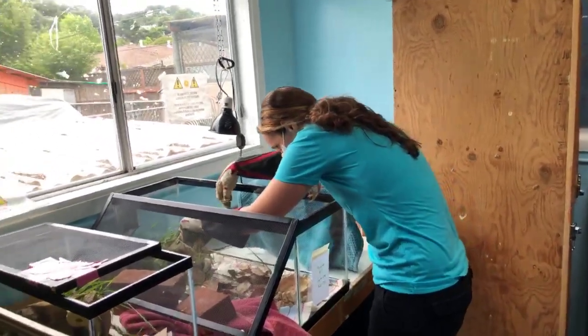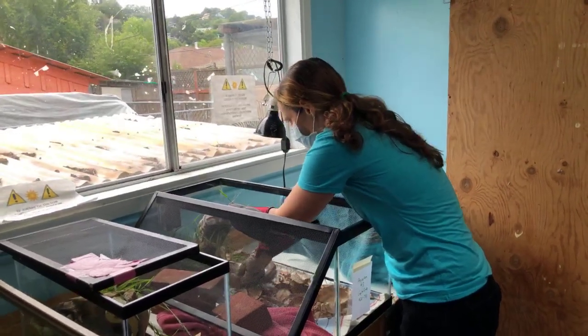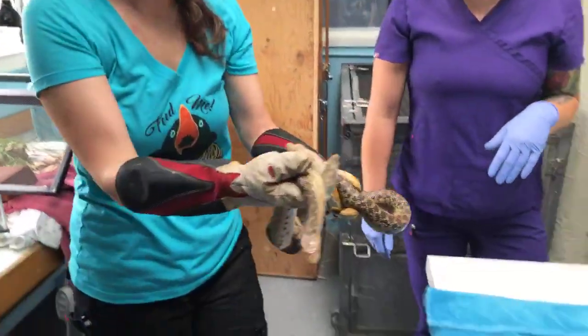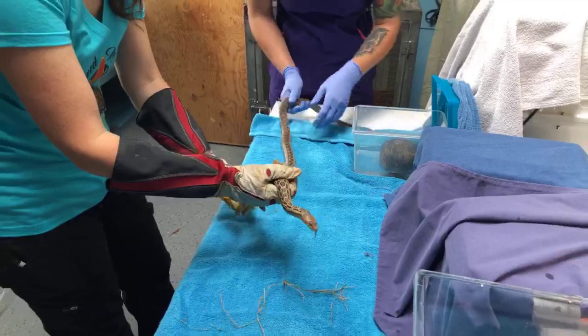So these guys, as you can see, these are all adults, and they are typically between 4 and 5 feet long, but can be as long as 7 feet, and typically live about 10 to 15 years in the wild, but up to 33 in captivity. Oh my gosh, look how big he is. So again, this is a gopher snake.